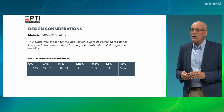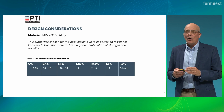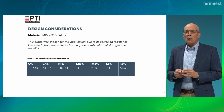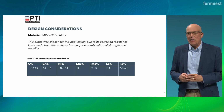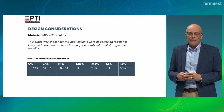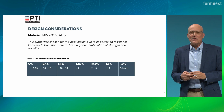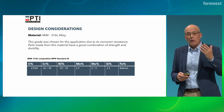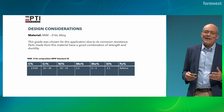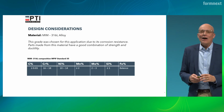Because of the disinfectants that were being used, we needed to pick an alloy that had good chemical resistance and was easily sintered, let's say. So we chose 316L stainless steel, and you can see the MPIF 35 standard for this particular material. It offers good corrosion resistance, right? We needed that for all of these exotic disinfectants that were being used, and it offers good ductility for the product.